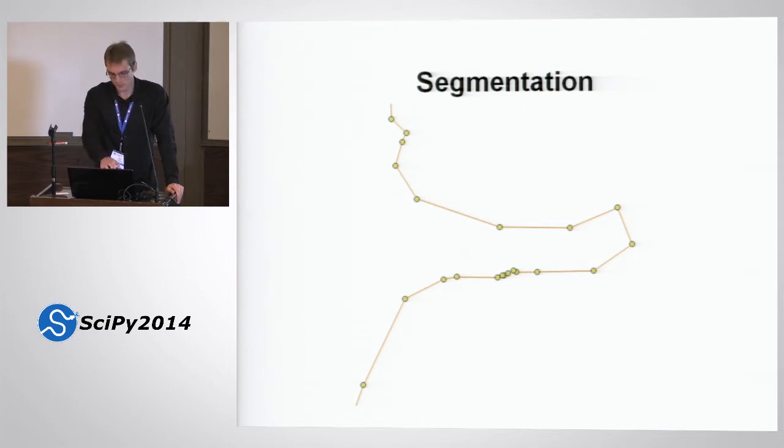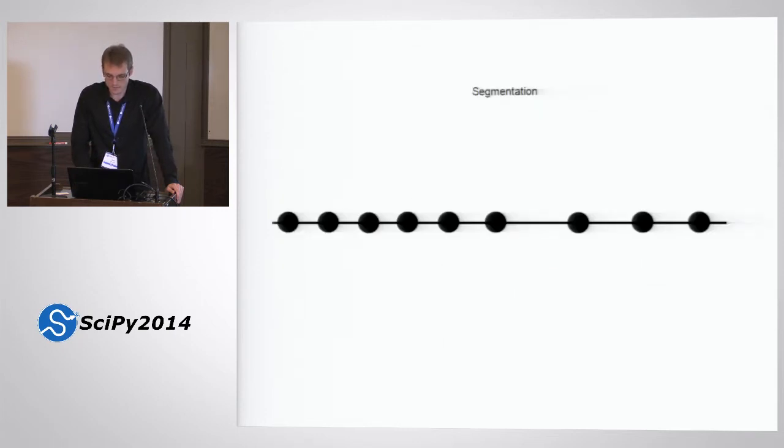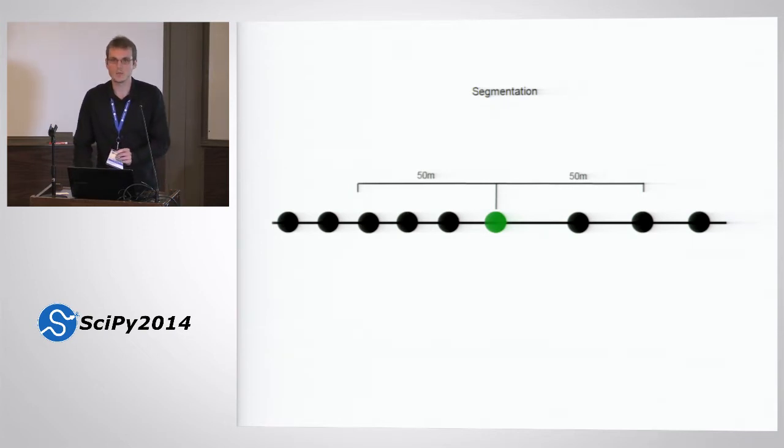You can see we connect all points within one user into one large trajectory, for example, one that spans the whole 7 days. For each point, we calculate something we call signal strength, where we go 50 meters. That can of course be changed within the script, for example to 20 meters, but we found that 50 meters is more or less ideal for our purposes. We go 50 meters in each direction, and we count the number of points.